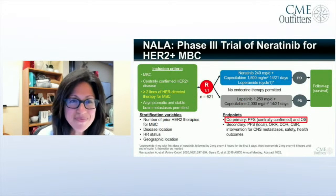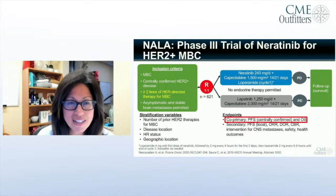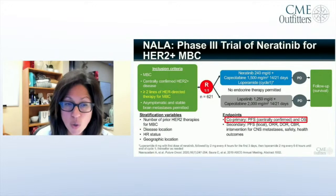Next slide. So the NALA trial, this is a phase 3 randomized study for patients with pretreated HER2 positive breast cancer. Patients had to have at least 2 lines of therapy, and then were randomized to either standard of care lapatinib plus capecitabine or neratinib plus capecitabine. And there are 2 co-primary endpoints for this study, PFS and OS.